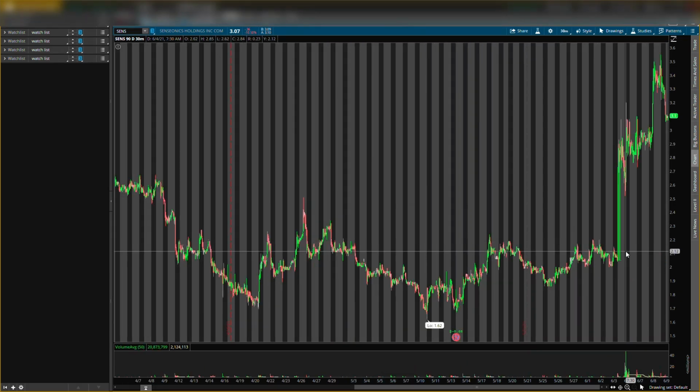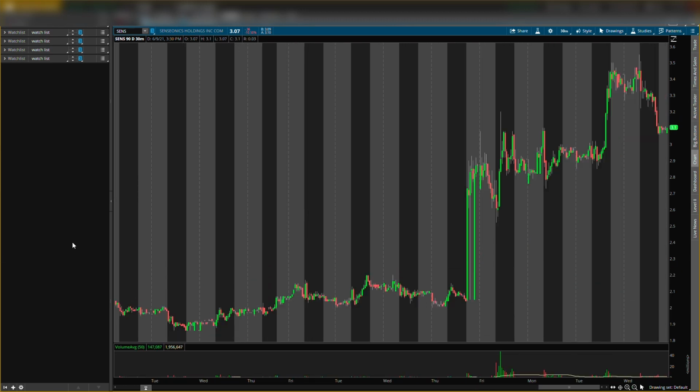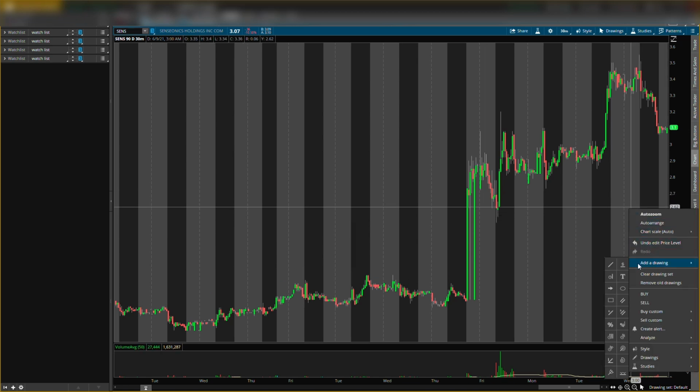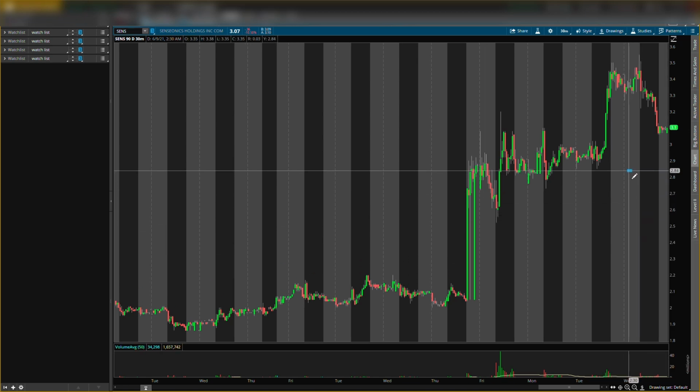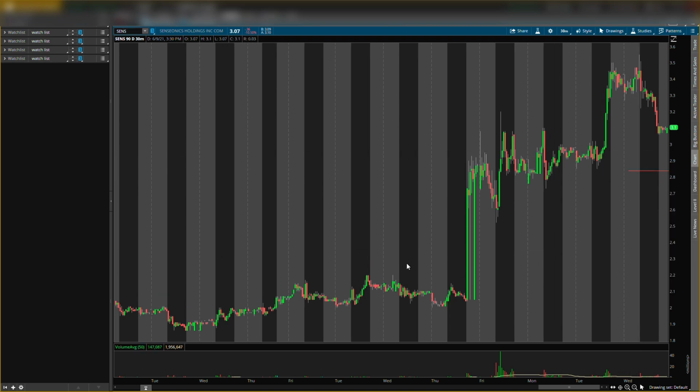Now, the next level will be a support level, which is around 2.84. Right here, this would be your support level just in case price breaks the buying level that I'm going to give you guys. Okay, so this is the first support level.